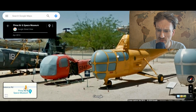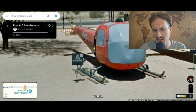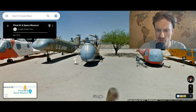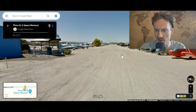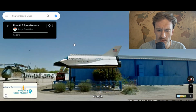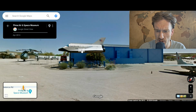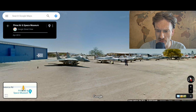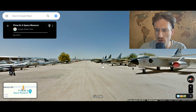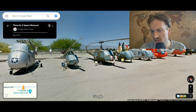They look much older. And the small one there, they have closed the windows of these helicopters for some reason. Maybe the sun would just otherwise kind of bleach out the leather interior. Some kind of space shuttle. It's not the original space shuttle. It's a miniature version of it. Angel shuttle. You tell me. Yeah, all sorts of weird planes.